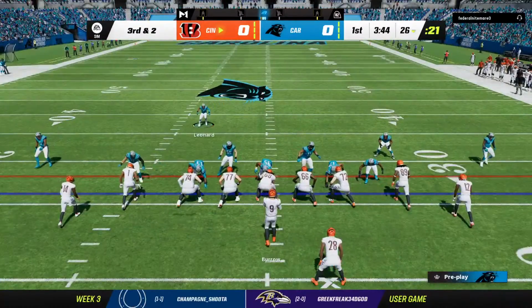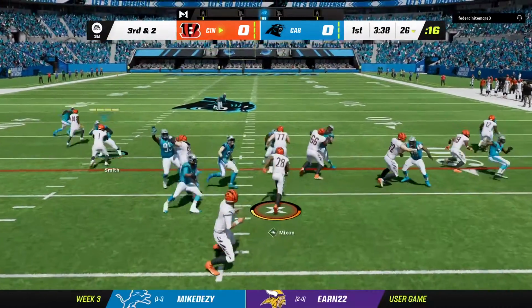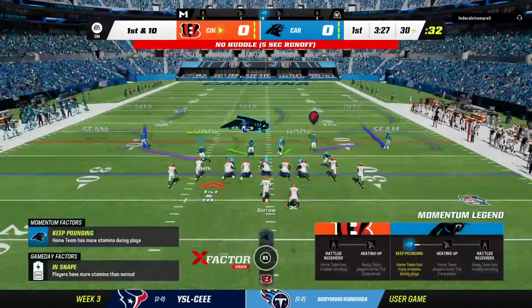They'll come to the line, needing only 2 yards to gain the first here. They give to Mixon to try to pick it up. And he's going to have the first down yardage as he's down at about the 30-yard line.